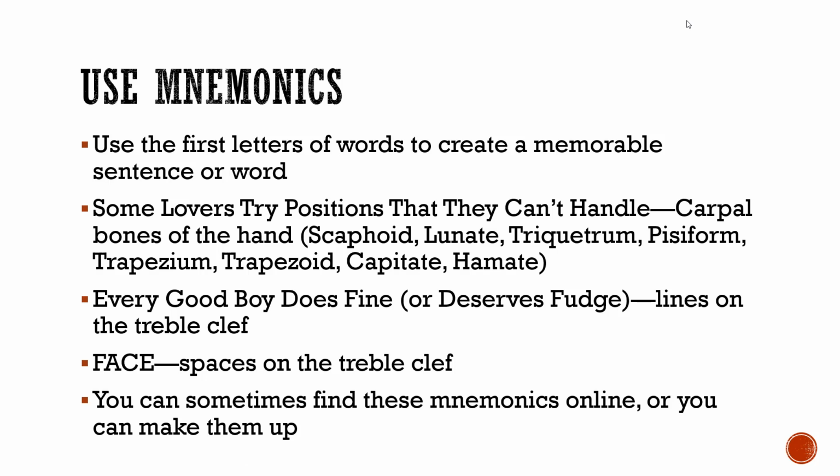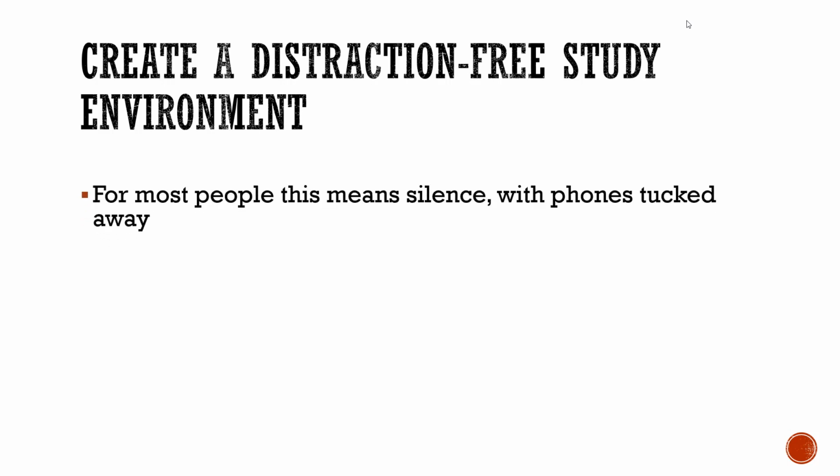You can sometimes find these mnemonics online, or you can make them up yourself. Create a distraction-free study environment. This is really important. For most people, this means silence with phones tucked away. Don't even have your phone on vibrate. I know if you're like me, when it vibrates, I have to look. So even that is still distracting.